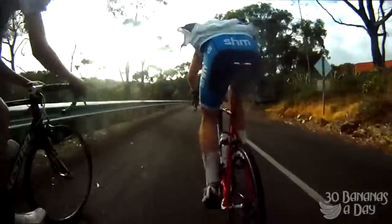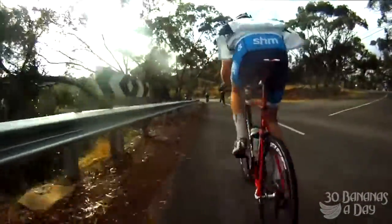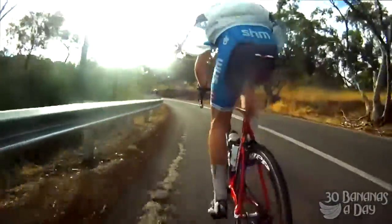And my son Brooke there, I told him to get off his bike and get a job. He's got popped. So the gap is open up. We will get back on. It's a big gap, isn't it? They're motoring down up ahead.